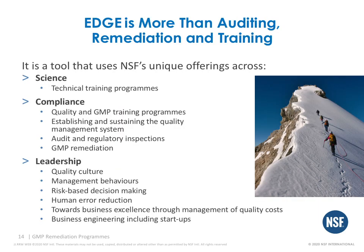So we utilize those education programs across both science, compliance, and leadership areas to make sure that you don't just solve the technical issue, you don't just solve the compliance issue, you also solve the issue that led to that initial problem, which often is related to people's behaviors, leadership styles, communication styles, and the way people engage with error and deviations.